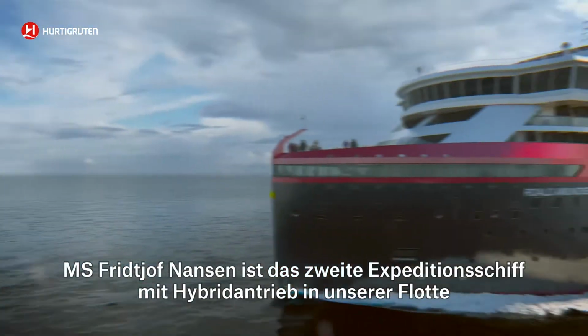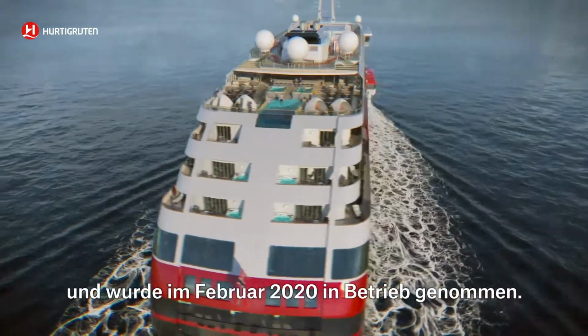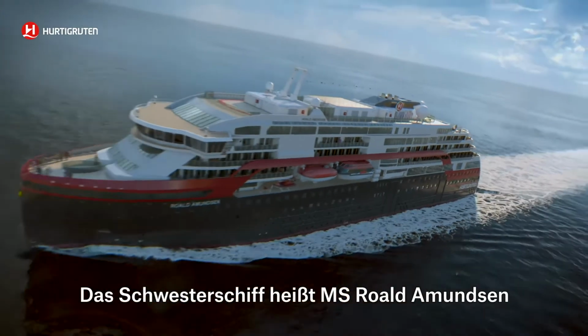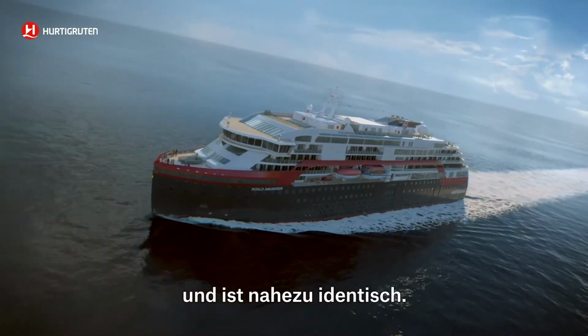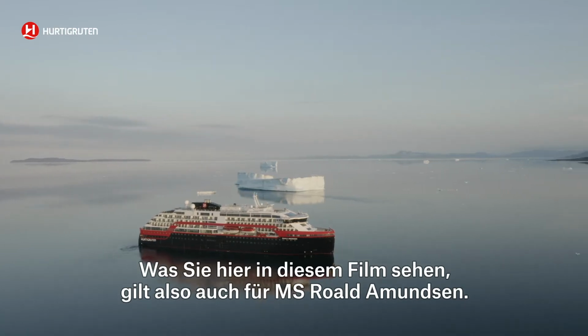I can start by saying MS Fridtjof Nansen is the second hybrid-powered expedition ship in our fleet. We launched her in February 2020. Her sister ship is called MS Roald Amundsen, and they are almost exactly alike. So what you'll see here in this movie also applies for MS Roald Amundsen.